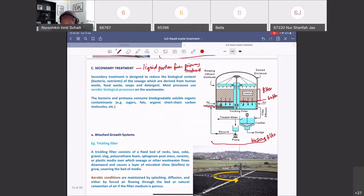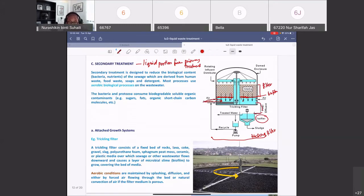Okay. So you can see that the influent comes in here, right? And then it will be treated by the microbes during the process. And it will go out, and it will be sent to the next equipment, to the clarifier. So that is the attached growth system. An example is the trickling filter.